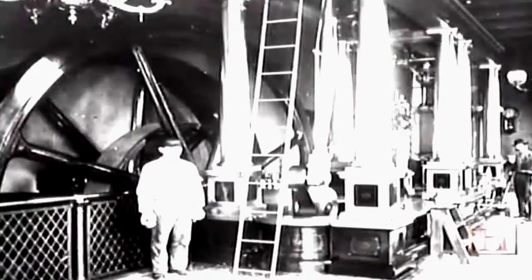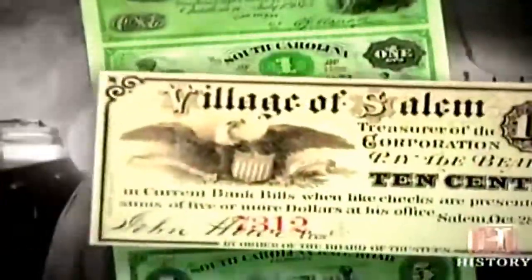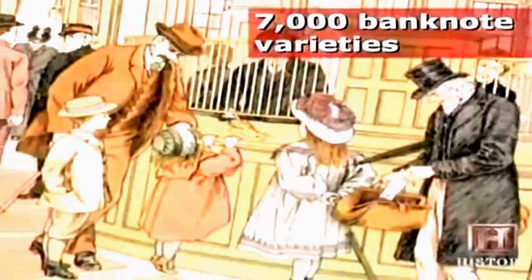In the meantime, the Mint in Philadelphia had moved to a bigger building, and its equipment now hissed with the power of steam. By 1860, it was pumping out 28 million coins every year. As the government-controlled coinage was gaining strength, the nation's paper currency, controlled by the private sector, was flaunting its weaknesses. Confusion reigned as 1,600 different banks were circulating 7,000 varieties of bills.